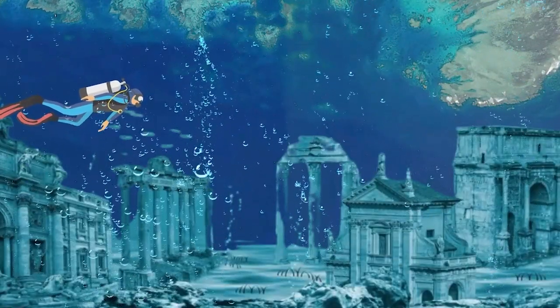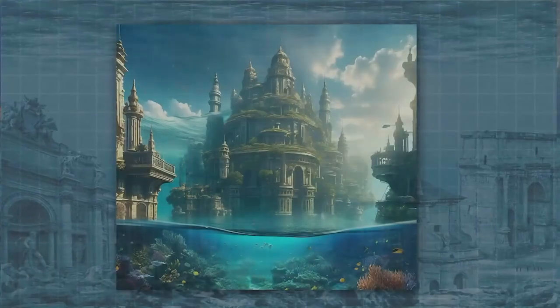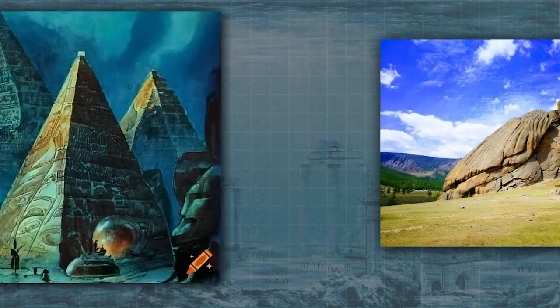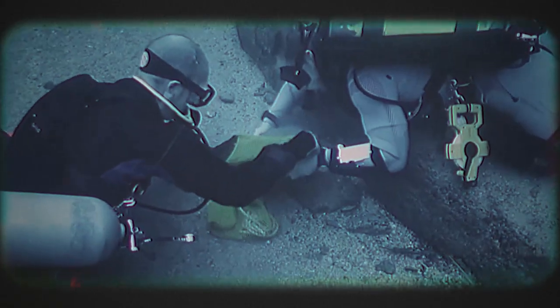Asahiko suddenly felt like he was in some kind of a parallel world. There was a real city around him with a castle, a stadium-like building, a pool, as well as a rock in the shape of a turtle, and even a pyramid. Underwater caves stalactites were found, which apparently sank along with this mysterious city.